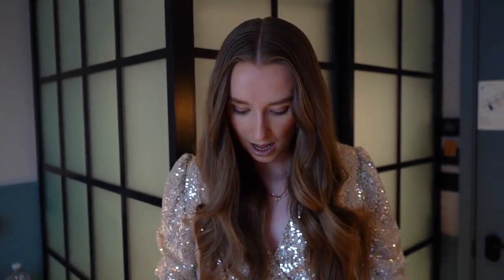Earrings, again, the Fendi crystal ones. Some more crystals around my wrist, Celine double knot bracelet, and I think this is a pair of crystal Zara heels. Ready for a night out and ready for a good dinner, so let's go and not make our friends wait.